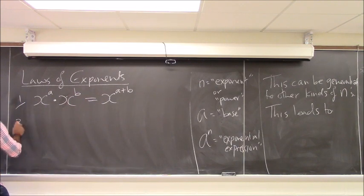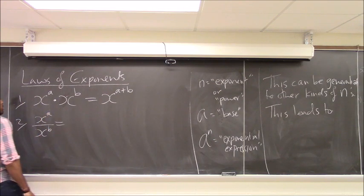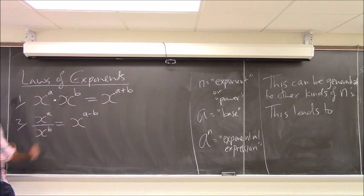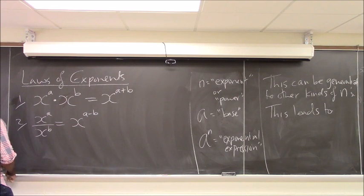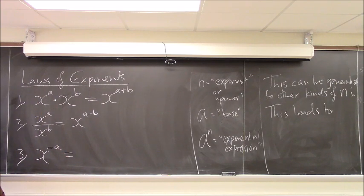So that happens there. Similarly, if you have this situation, this is x to the a minus b, because on the top you'll have a list of a x's, on the bottom you have a list of b x's, and you can start canceling them, and you're always going to be left with a minus b x's. This, of course, leads to the idea of what if you subtracted something and you would have a negative? So what if the number a is smaller than the number b? You'll get a negative.